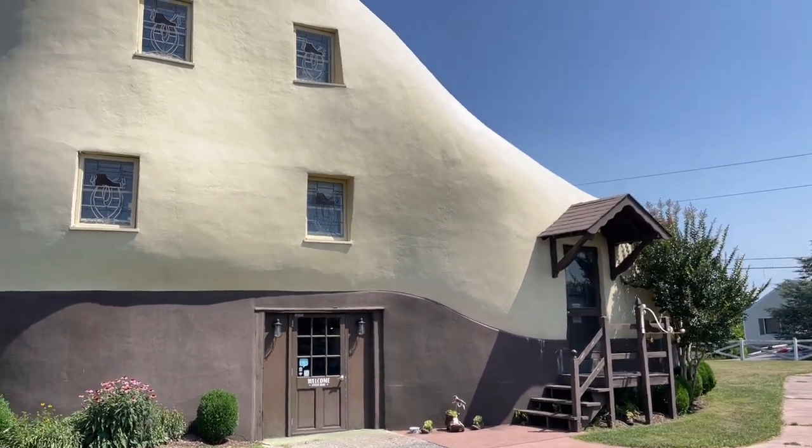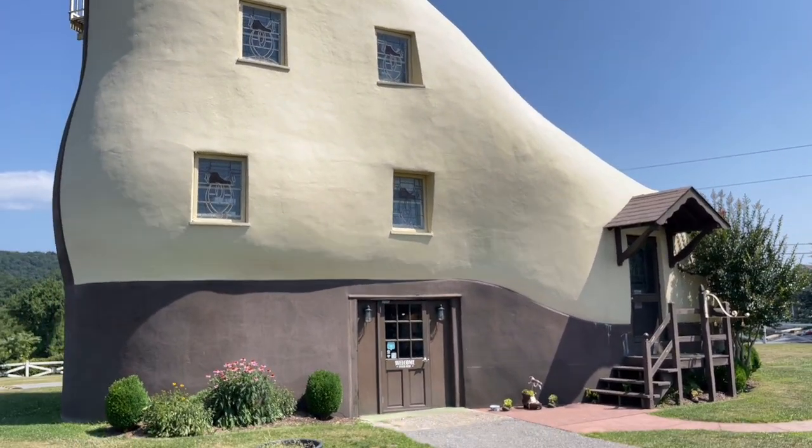The house is not being torn down, but they're turning it into an Airbnb. This will not be something you can actually come out and tour anymore. This will be something you have to pay to stay in, which is still kind of interesting, kind of neat. In fact, depending on what the pricing is, we might have to do that someday. I would love to actually sleep in the shoe house.